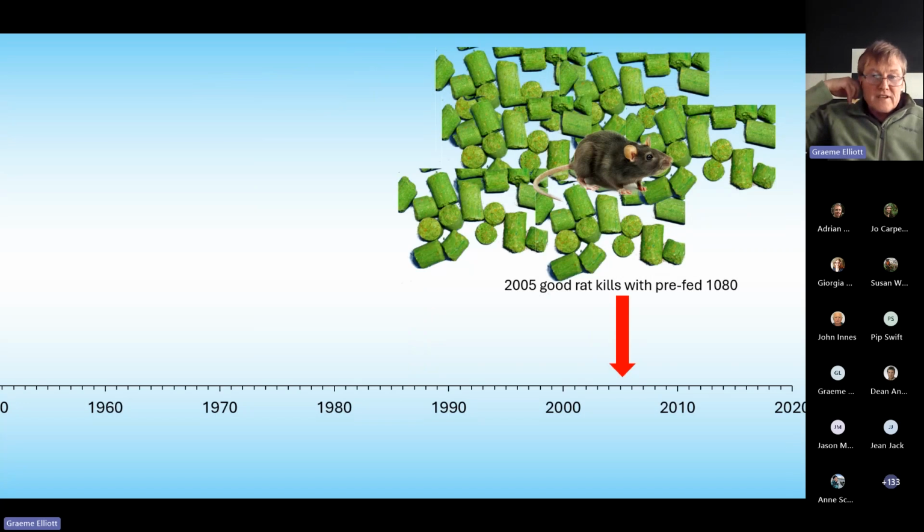Up until about 2005, our ability to deal with rodent plagues and beech masts was severely hampered by the fact that 1080 sometimes was quite good at killing rats, but often it failed, and we didn't know why. In 2006, we figured out that as long as you pre-fed the 1080 operations, you usually got a good rat kill.